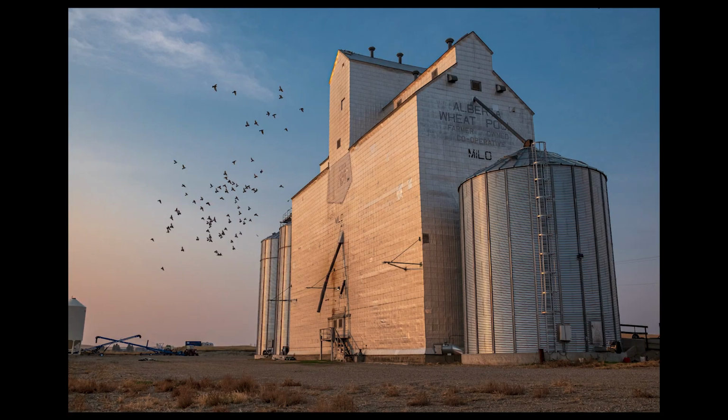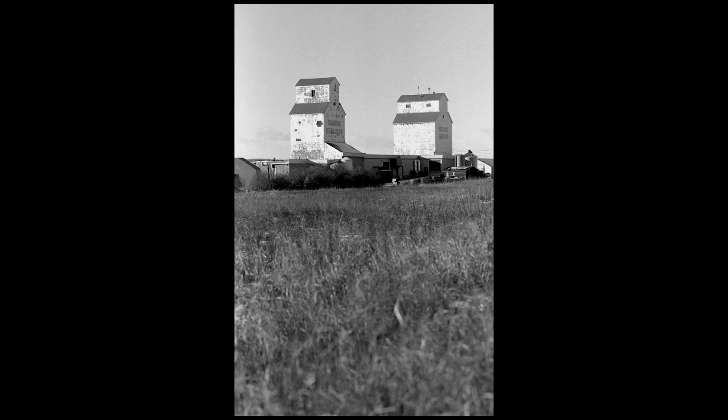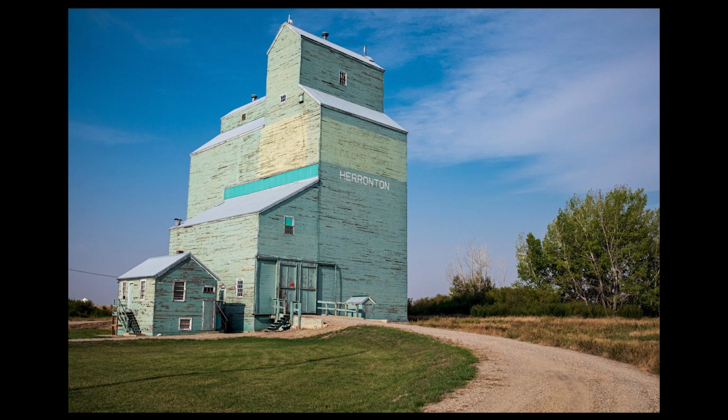So yeah, those were my field test photos. I hope you enjoyed them. Of course, I always hope you enjoy them. My grain elevator project is an ongoing thing. I don't know how long it's going to take. I tend to just pick up a camera and go whenever I get a chance.